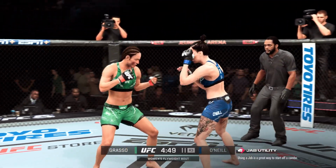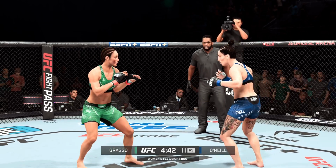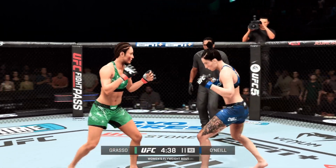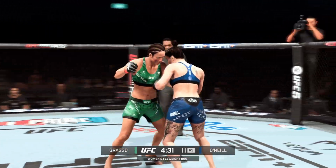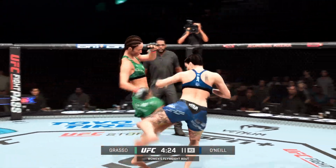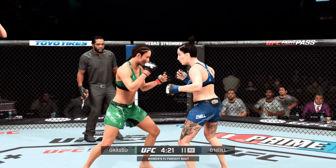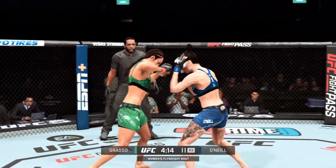Well, that one should leave a mark. Outstanding leg kick employed there by O'Neill. Just out of range with that right hook. Well, how impressive is this young woman? High volume of strikes in the previous round and picking up exactly where she left off here and not really showing any signs of slowing down. She looks like she could go 10 hard fives tonight if needed.